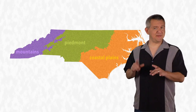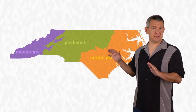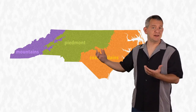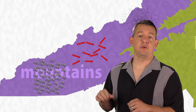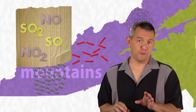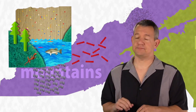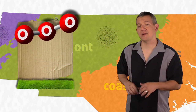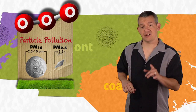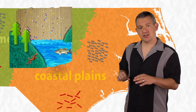So, what's the big picture for air pollution in North Carolina? Well, we have several air pollutants that are of great concern all across our state: ozone, particle pollution, and mercury. In the mountains, we have pollutants like NOx and SOx that help form ground level ozone, contribute to haze, and lead to mercury and acid deposition. In the Piedmont, we have two major types of air pollution: ground level ozone and particle pollution, both of which are a concern because they can affect our health. And in the coastal plains region, deposition of air toxics like mercury are a problem.